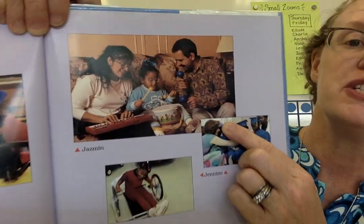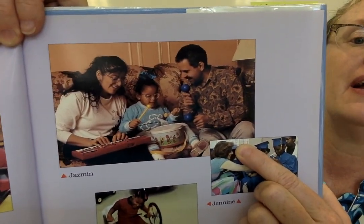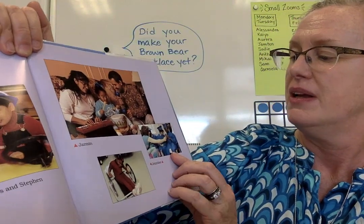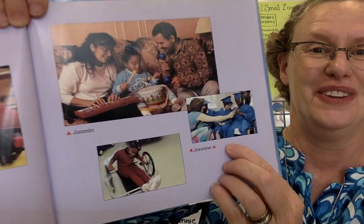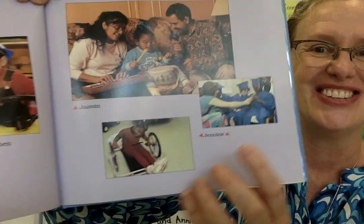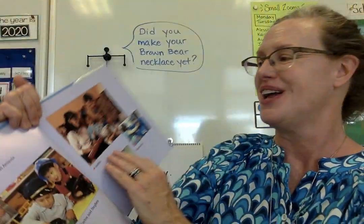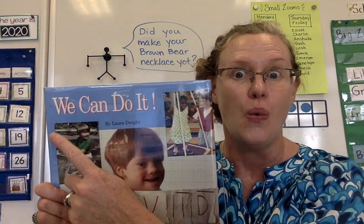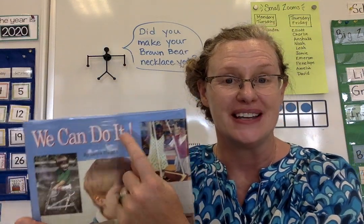This is Jasmine. She's playing music with her family. Do you have instruments in your house? Can you play an instrument? Here's Jenny. Oh, looks like maybe she's graduating from preschool and she's riding on this scooter to help her get around. So interesting. We can do it.